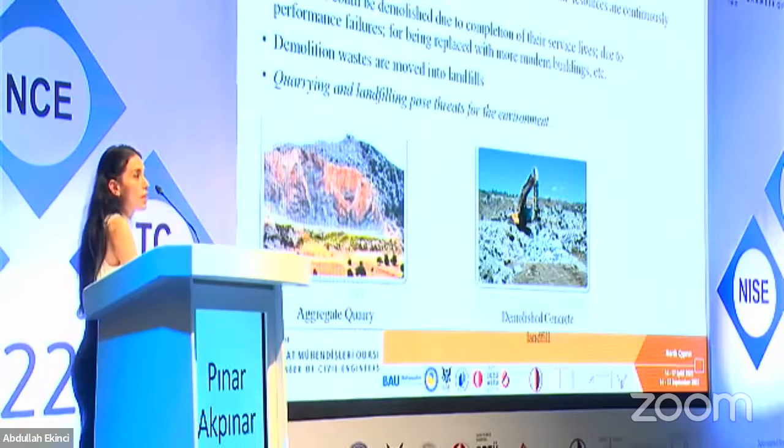Recycled concrete aggregates are actually very well known and very widely used all around the world for decades. However, here in Cyprus, still we are not used to employing these recycled concrete aggregates in our new concrete. The industry is not really using these kinds of waste materials. And even with these two photos, you can see the need for using recycled concrete aggregates in North Cyprus as well.